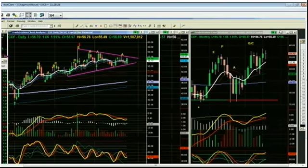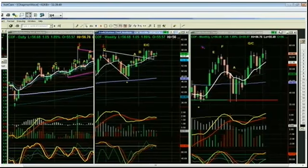Now, you've also looked at the stochastic was rising. The MACD has a chance to cross positive. Right. I like your trade. Good. I would keep it as a trade. It could, because of the weekly and the monthly. I don't know if you're going to have the time. But if it works, it could turn into a position play.